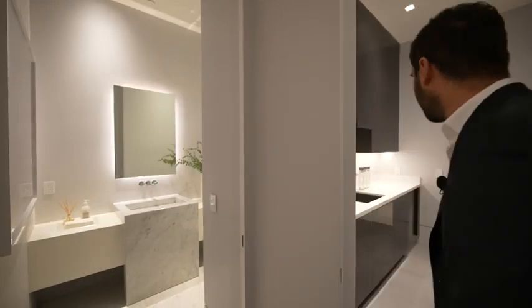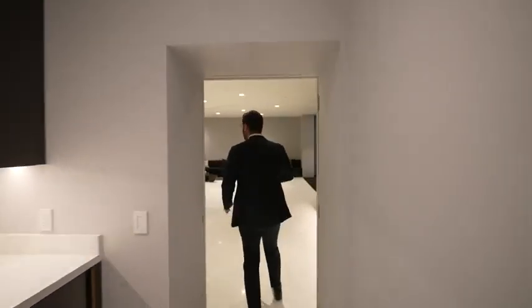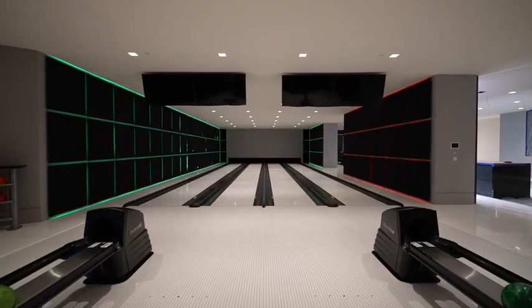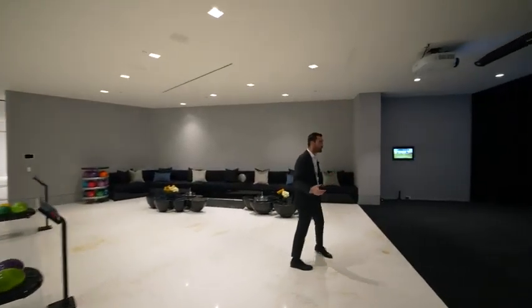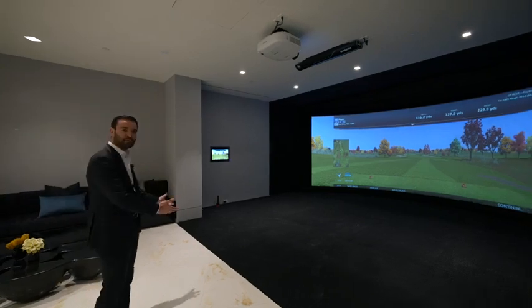I just realized there's a powder room here with a gorgeous marble sink, another wet bar, and come in here from an interesting angle, we just came to the bowling alley. So now we're doing almost like a full circle on the lower level. We have a golf simulator here. Of course, why not? If you have a bowling alley, it just complements it.